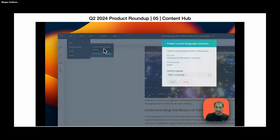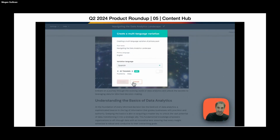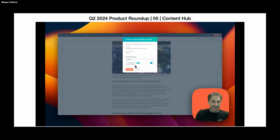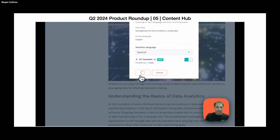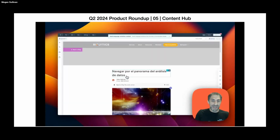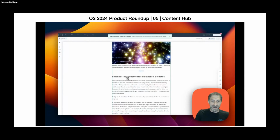I can create my multi-language variant. Let's say I want to create a version of this in, for instance, Spanish. I can choose Spanish. And right here, you can see I can just turn on my AI Translate feature, which is powered by DeepL, very respected name in translation, really high quality translations. Let's create here. What you're going to see is it's going to convert all of my copy here into Spanish. And so you can see here, boom, I have my Spanish version.